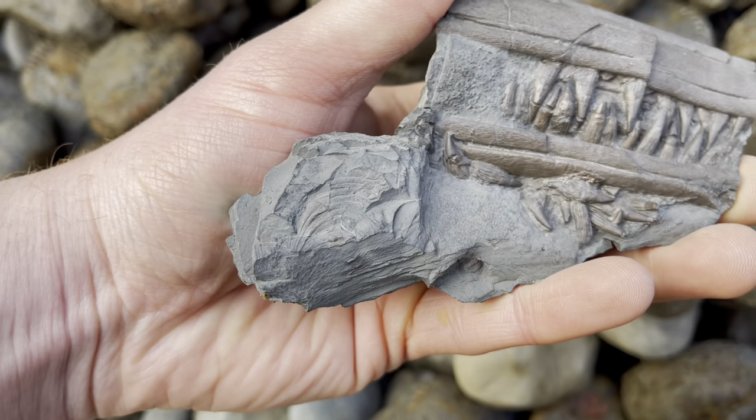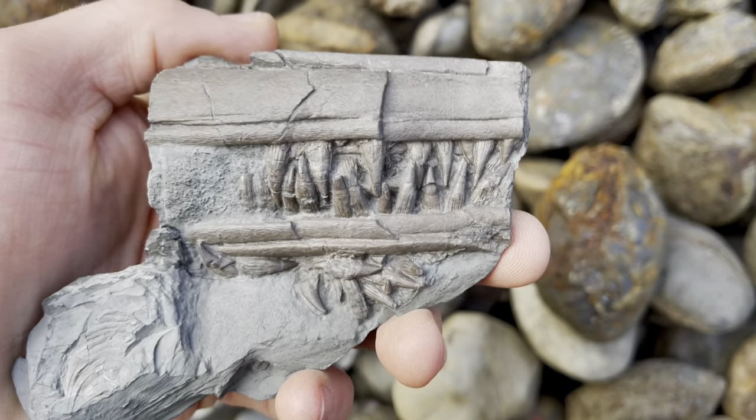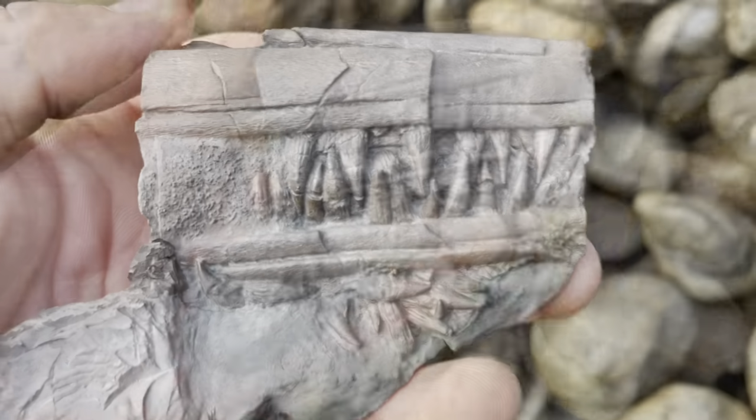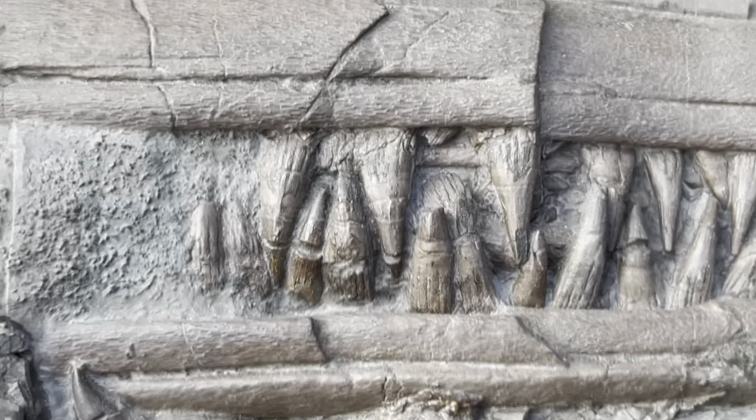The overall fossil isn't quite finished yet. It needs a little bit more preparation, but even as it is now, it's really something quite incredible to look at and even more incredible to hold.